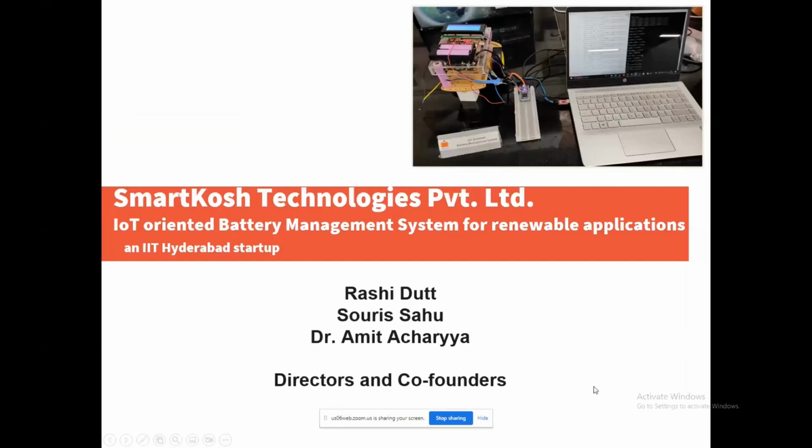So we are Smart Force Technologies Private Limited. We are from IIT Hyderabad. So we are three directors. I am Sodi Shahu, doing PhD from IIT Hyderabad, and Dr. Rashidath and Amit Acharya are working in IIT Hyderabad.